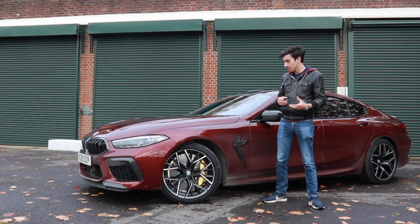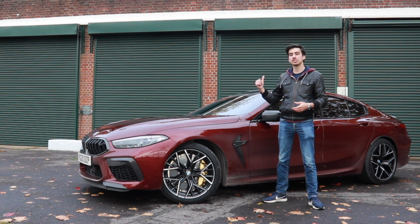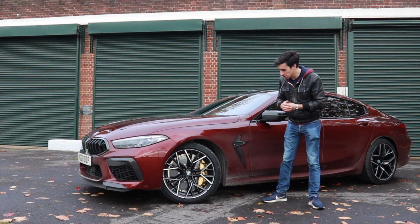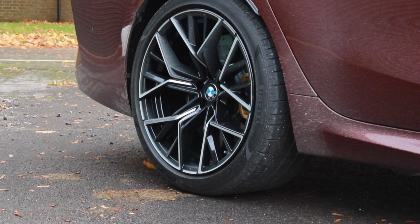No matter which one you go for, either the 2-door or the 4-door, all models come as competitions, and you can tell them apart because they have black badges. You also get gloss black highlights around the exterior, and you get the M Performance exhaust as standard. You also get these absolutely stunning 20-inch M Performance wheels.